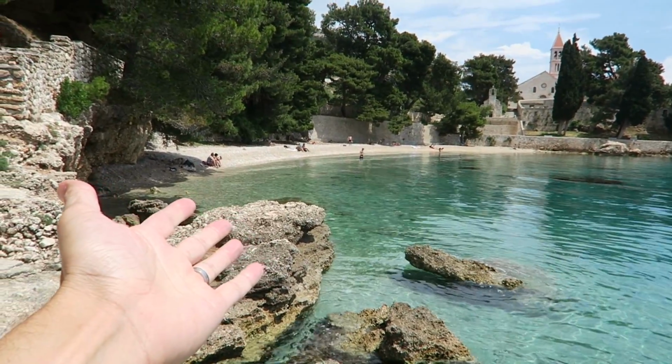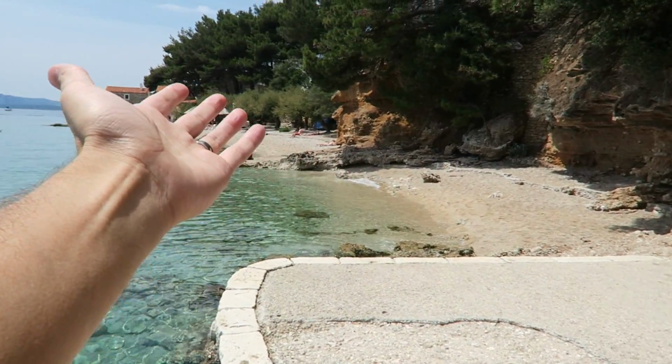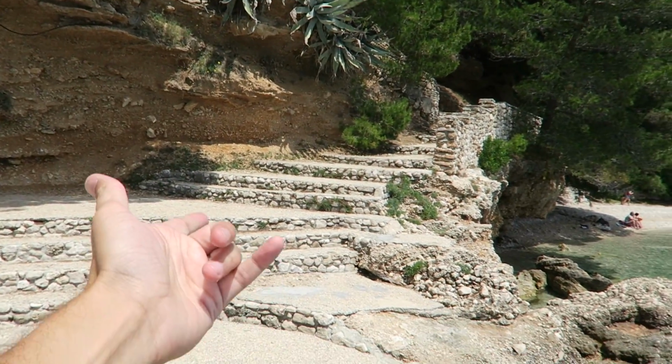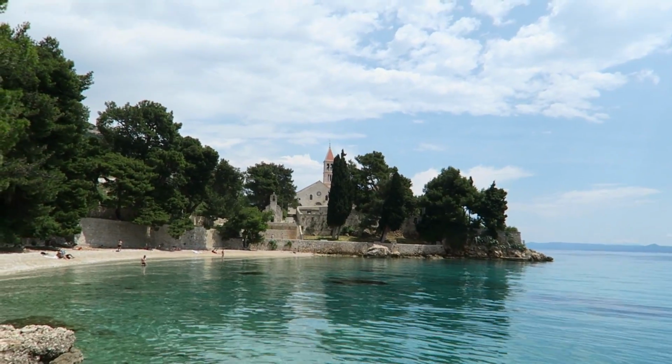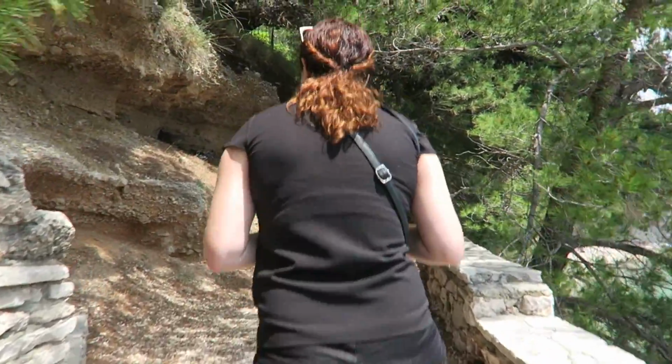Guys, what do you even say about this? There's a beach here, beach there, cliffs, stairs made of stone. What's that? A church? Up the stairs we go.